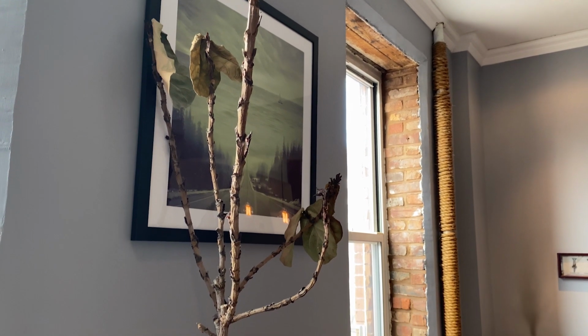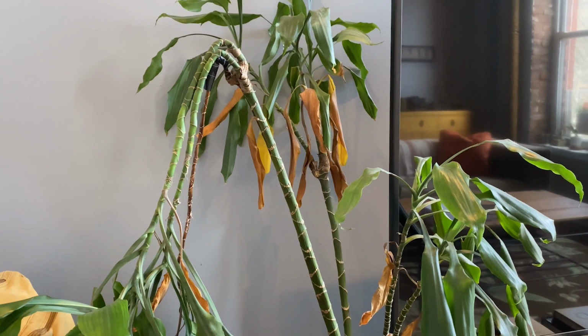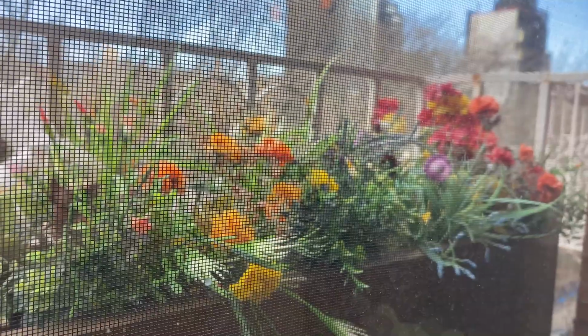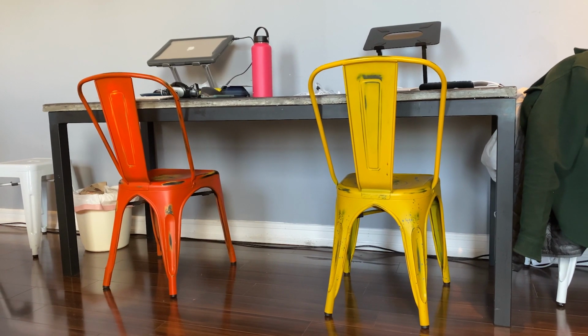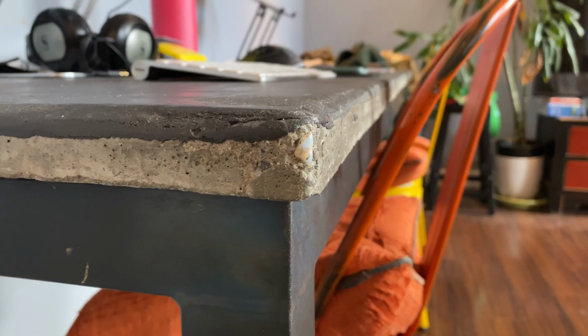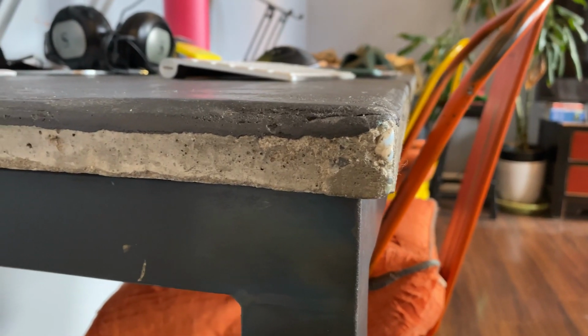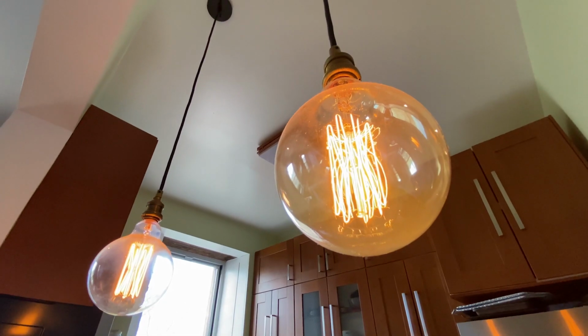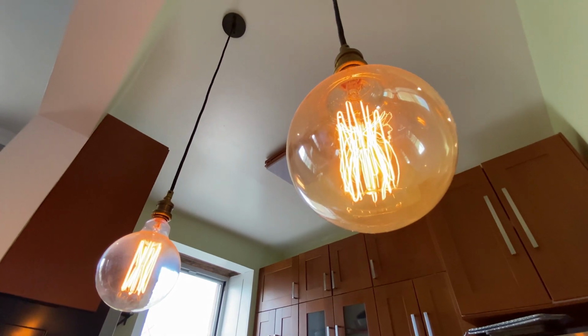There are several plants in this place, however, they are dying. The windowsills also feature plants, however, those ones are fake. This here to the side of the living room is our workspace. We're doing a work from home situation right now, so this desk is where I spend a lot of my time. Something special about the desk is that apparently the homeowner himself made it, and as you can tell, it's just a giant slab of concrete. There are these light bulbs in the kitchen, which remind me of something that you would see in Urban Outfitters.